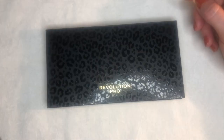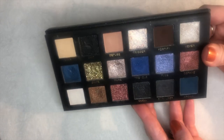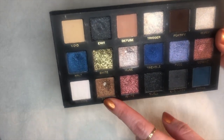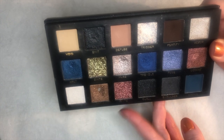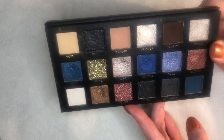The final 2 are Revolution Pro New Neutral palettes. This one is called Smoked, and this was also a Level 2 palette, and I've got pan in Sepia and in Muse. I had this over the summer. It was difficult, but I did really still enjoy it. I think it's a beautiful color story.